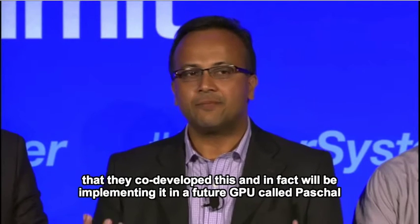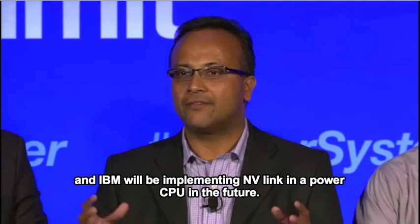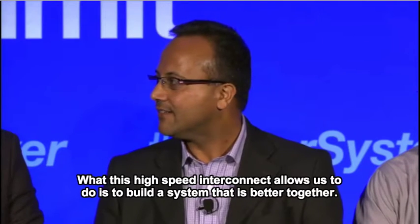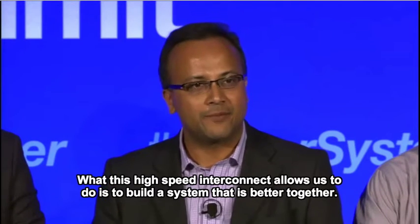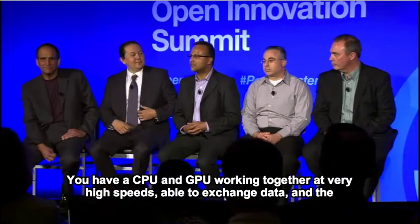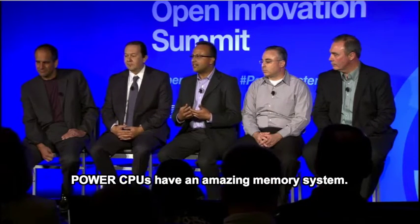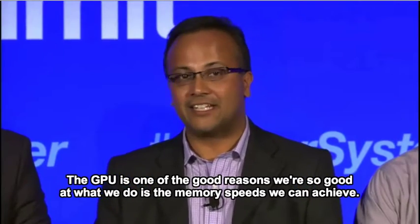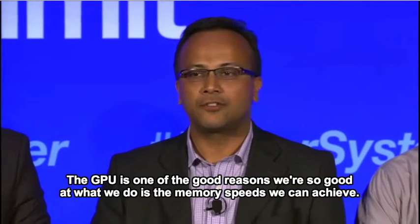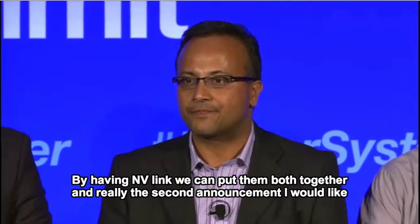And what this high-speed interconnect allows us to do is to build a system that is better together. You have a CPU and GPU working together at very high speeds, able to exchange data. The Power CPUs have an amazing memory system. One of the reasons we GPUs are so good at what we do is the memory speeds that we can achieve. By having NVLink, we can now put both of them together. And really, the second announcement I would like to make here is that NVIDIA is going to offer NVLink as a licensed technology to members of the OpenPower Foundation.